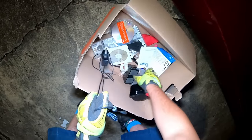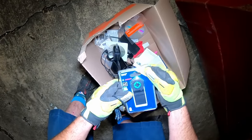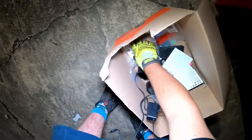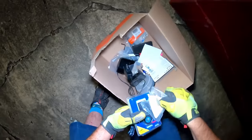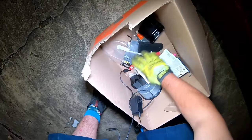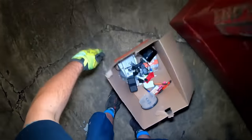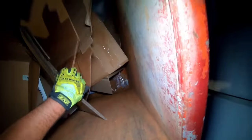Let's see. What we got? Power cords, tape dispenser. Oh, that's a Bosch. That's for a multi-tool cutter. Oh, there's another one. Oh, look at that. There's a Dremel sanding sander thingamajigger. Some more Dremel parts. Grab that. We can keep our little box here for our snippets and such.